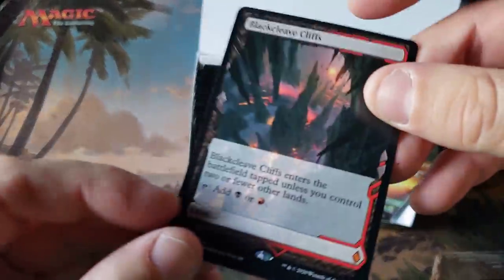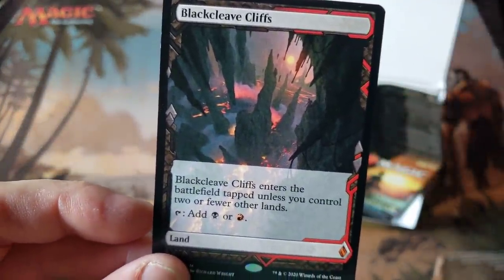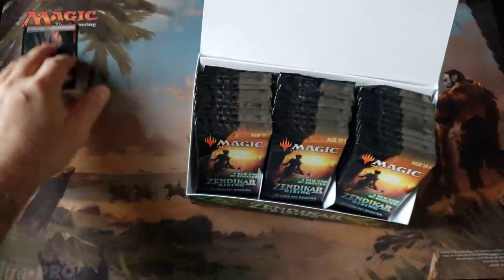We don't waste around on this channel. We don't bamboozle. We go right to Fetchlands or the cliffs from Mirrodin. That's close enough. Not a Fetchland, but not going to complain. All right. So off we go to the races here.